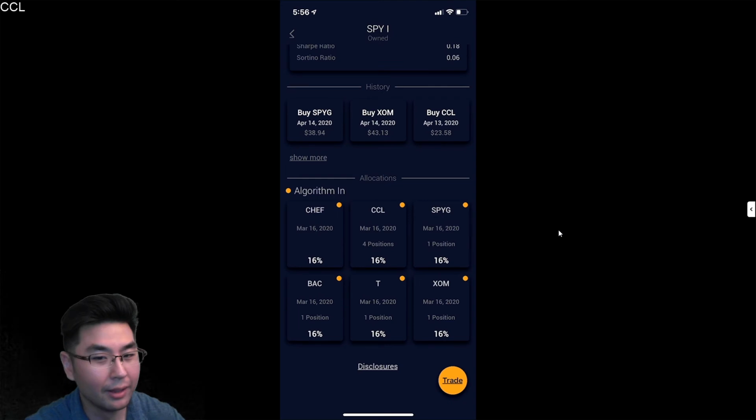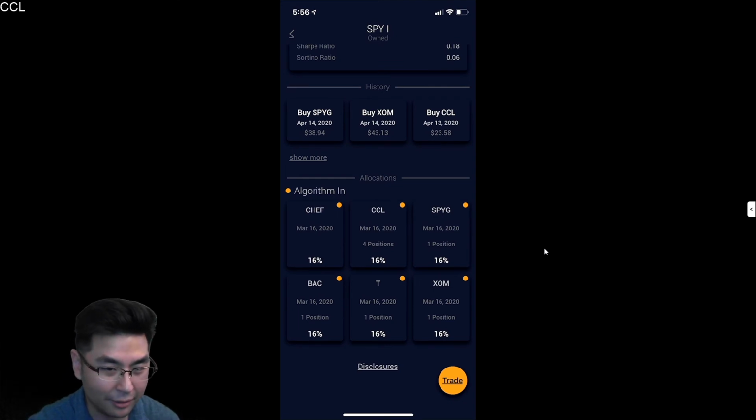Not gonna lie, I might be a little bit biased that it picked 2 stocks that I was eyeballing already, so it made me feel good about myself. It also picked up Carnival Cruise Lines, which I was more iffy about. I was open to it because it was so cheap. Let's look at that real quick.